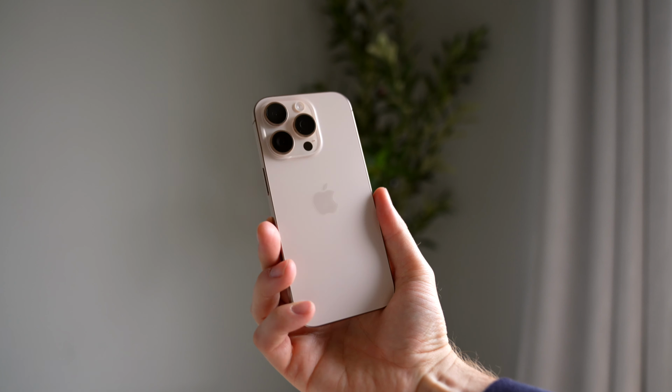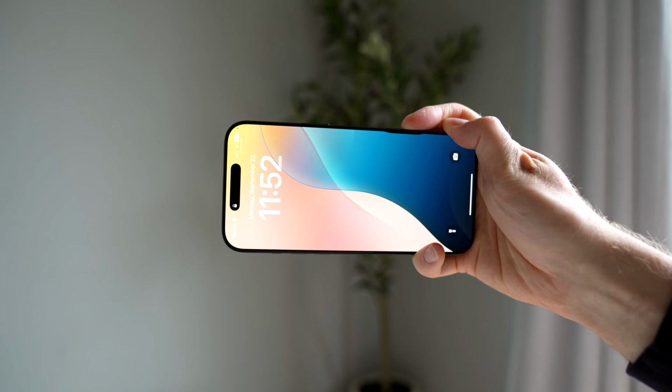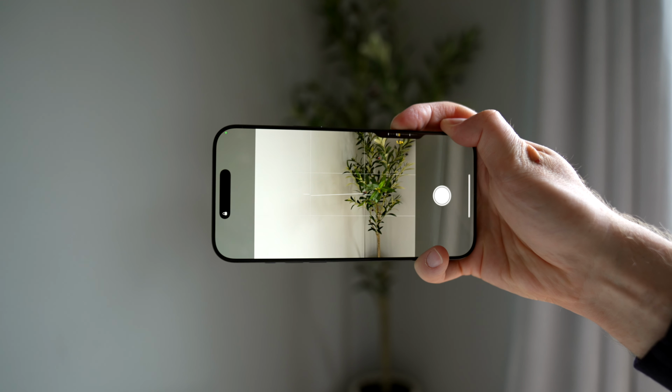Things like promising Apple Intelligence with the new iPhone. It's not here yet, and they made it the marquee feature of this phone. Secondly, this camera button. Why did they add it? I don't know. I've never used it when I wasn't testing it, and I probably never will use it, just because it feels slower and less responsive than the actual screen button, which is crazy.